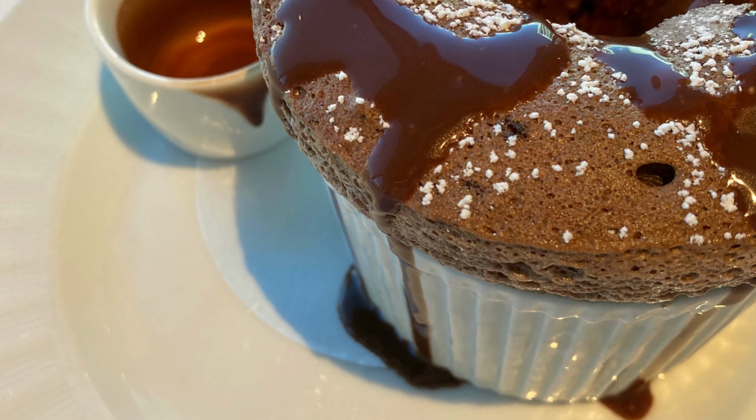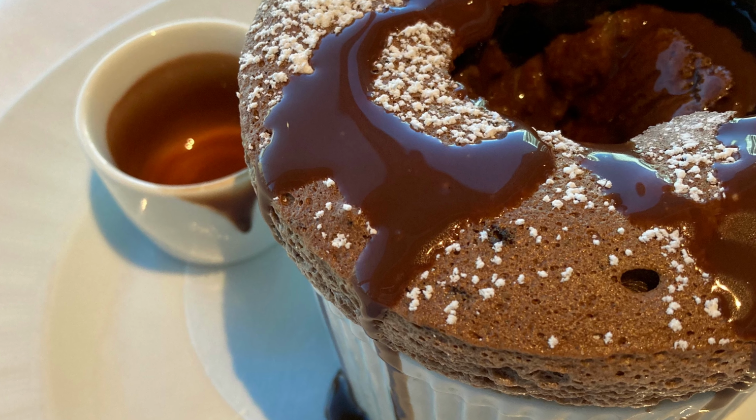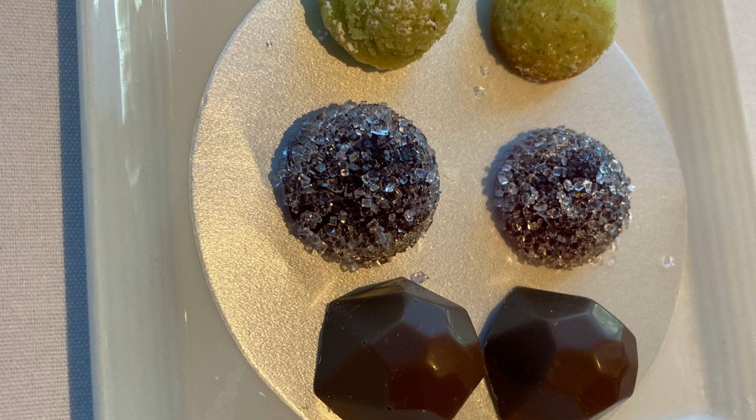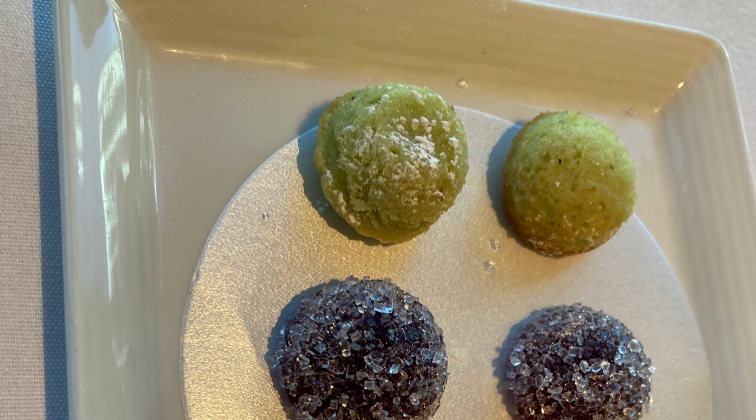And at the very end, they brought us a little plate that had some milk chocolates, a raspberry gelée, and a pistachio cake. That gelée was the best thing on that plate. Between the texture and the flavor, it was a complete win and a definite nice way to end the meal.